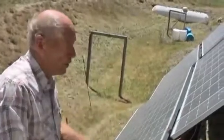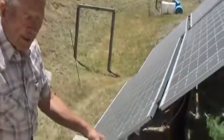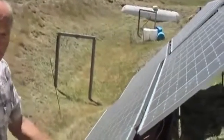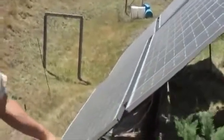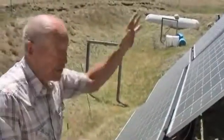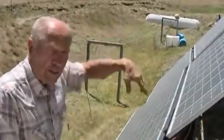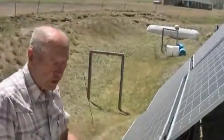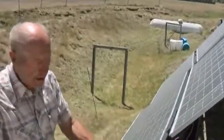But it's worked well. We put this in '92 and it's still working fine. I've replaced the batteries once. You've got it so that you can change the angle. Do you do that very often? Not at all. I configured it so that it averages out over the course of the sun's travel, so I don't have to move the panels. Okay. Just a good average basis and it's worked fine.